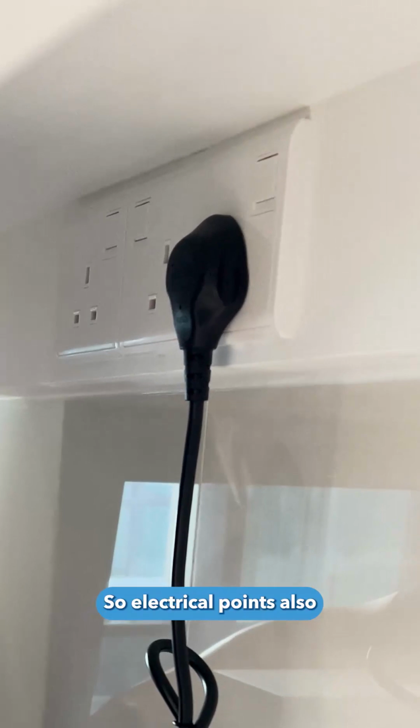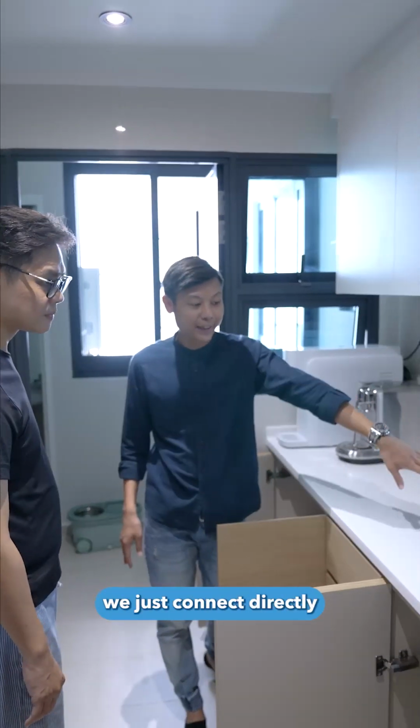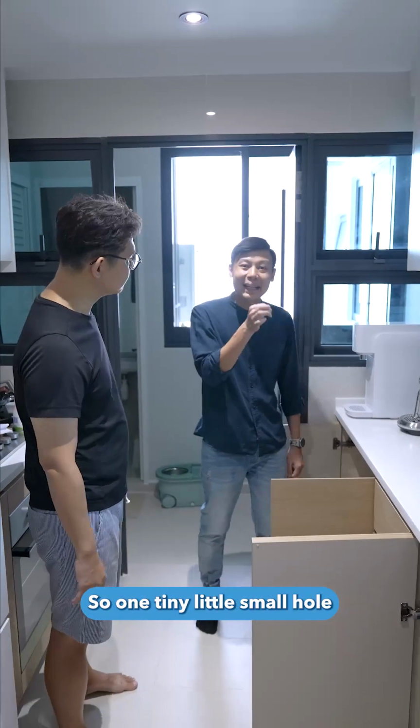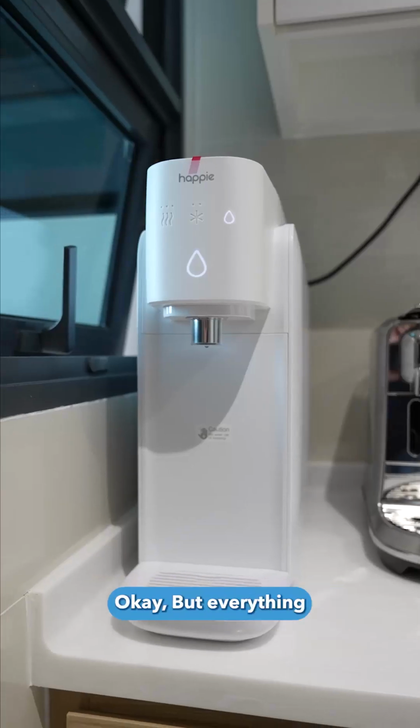So electrical point also settled down here. Okay, so water point is very simple. We will just connect directly to the basin. Then we will actually connect through the cabinet. So for down here it's a solid surface. So one tiny little small hole will be up at the back of the dispenser. But everything will be hidden.